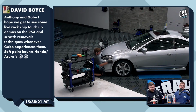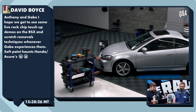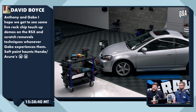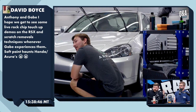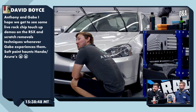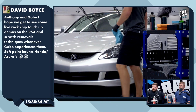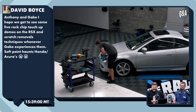Anthony and Gabe, I hope we get to see some live rock chip touch-up demos on the RSX and scratch removal techniques whenever Gabe experiences them. Soft paint Hondas and Acuras. True. Yeah. And Bradley, as you've been working around the car, has there been anything you've noticed that surprised you, or has the car been just really easy to work with the whole time? It's pretty enjoyable. I'm able to split everything up into nice manageable sections, and it's nice working on a preserved car. Quite nice. Kind of different, I imagine.